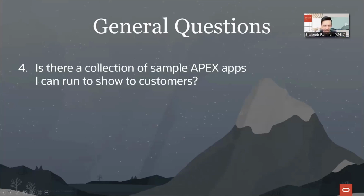Right now, we have the App Gallery tab in Apex, and you can click on that, and you will see all of the starter applications we offer. So these are applications that are ready to go. It's a point solution. You can install it and run with it, or you can make changes and adapt it to your business needs. So there's a collection of applications called starter apps.